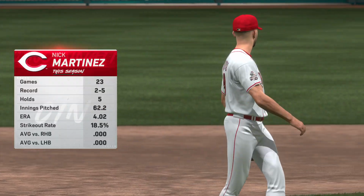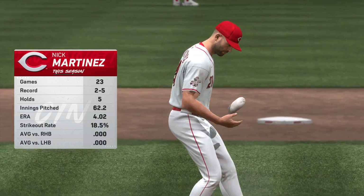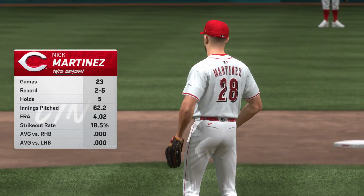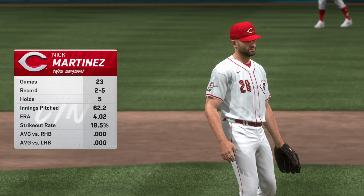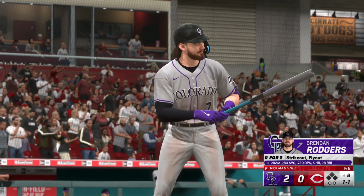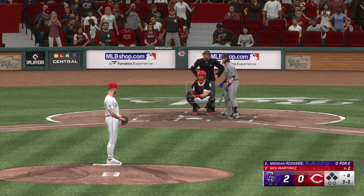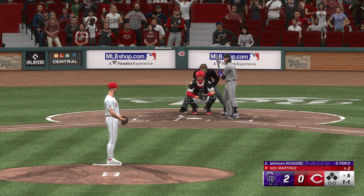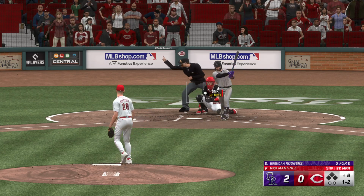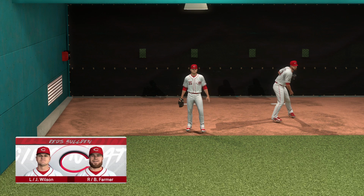We're back, and they make a change to start the sixth. The new pitcher, Nick Martinez. And he's done a great job keeping the ball in the park this year. The numbers stack up with some of the best in the game. So digging in, second baseman Brendan Rodgers. So now 1-2. The Cincinnati bullpen has some movement. Justin Wilson loosening up for manager David Bell.